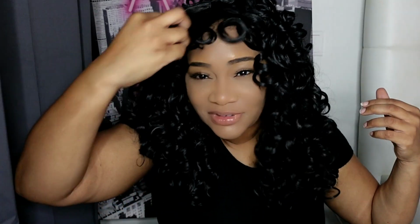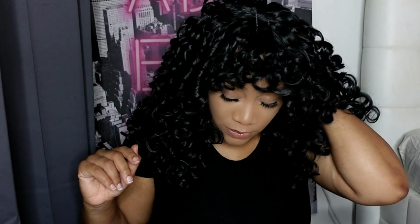Okay, alright. I think once let me brush these curls out. I like her. I like her. I did not clamp her in. Of course, if I was wearing her out, I would, just to make sure she's secure. But I like it a lot. This is cute. I can work with this. I can see myself being really cute.